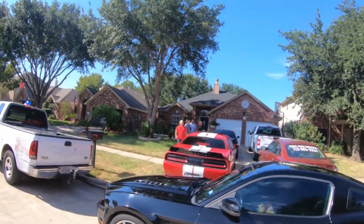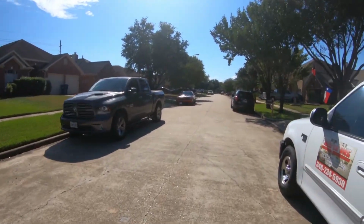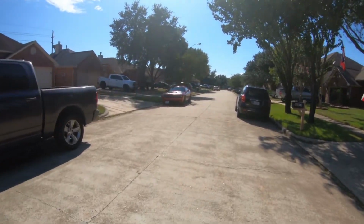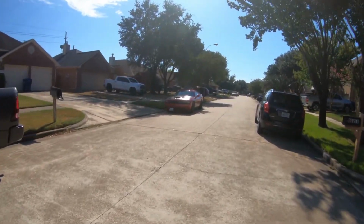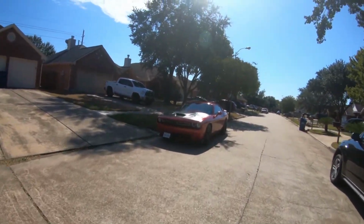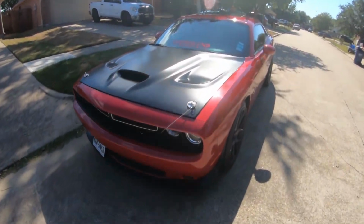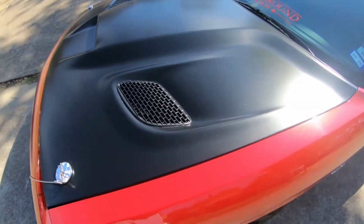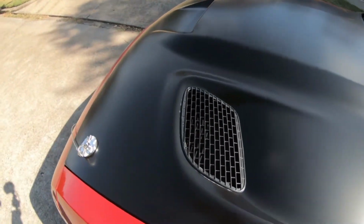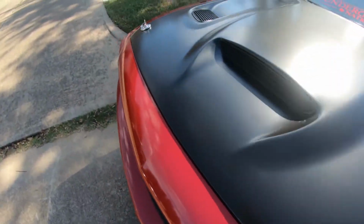That's the crew right there. We got one more Challenger over there. Let me show you that. It's a Scat Pack with the Hellcat hood, so you guys gotta see this. This guy just got the hood installed, I would say yesterday, but it's looking pretty good. He hasn't painted it yet. He might actually leave it like this. I like it. I think it's matte black. He has the hood pins over here.